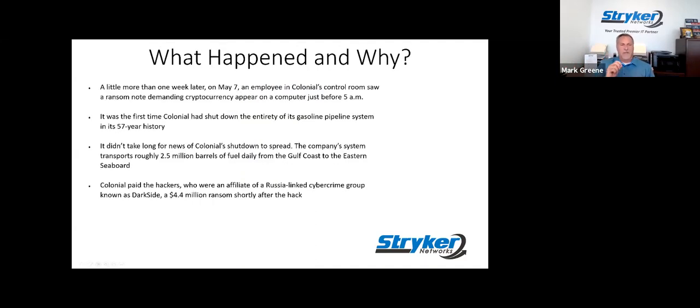Here's what's interesting. It was a little more than a week later, on May 7th, that the Colonial Pipeline's IT department realized that there was a problem. They had a pop-up screen that demanded a ransom around 5 a.m. on the 7th. What that means is that they're letting everybody know that all your files are encrypted. They're no longer available, no longer in use, and now you have to pay a ransom to get a decryption key to decrypt everything.